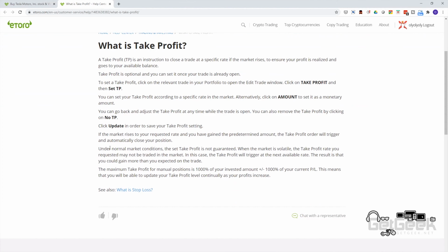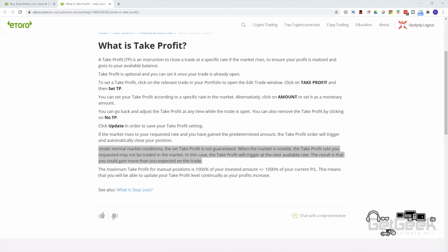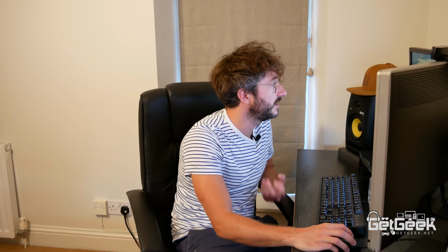it does say that under normal market conditions, the set take profit is not guaranteed. So when the market is volatile, the take profit rate you requested may not be traded in the market. In this case, the take profit will trigger at the next available rate. The result is that you could gain more than you expected on the trade. So that's definitely something worth bearing in mind. From reading that, it insinuates that it will never execute under your take profit amount, but only if the market jumps past your take profit amount, and then you'll get it at the next available price.